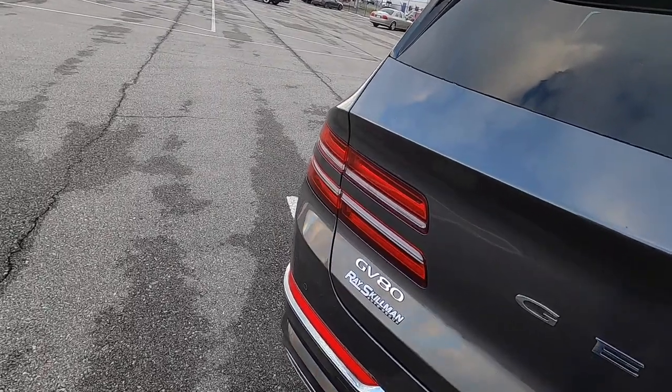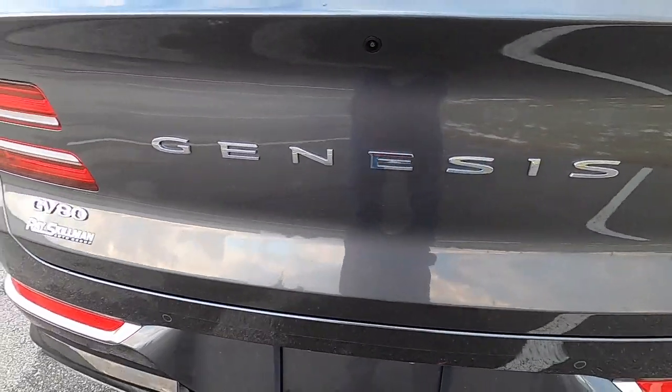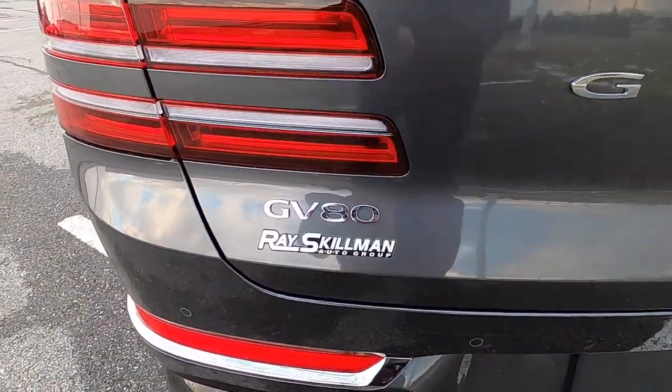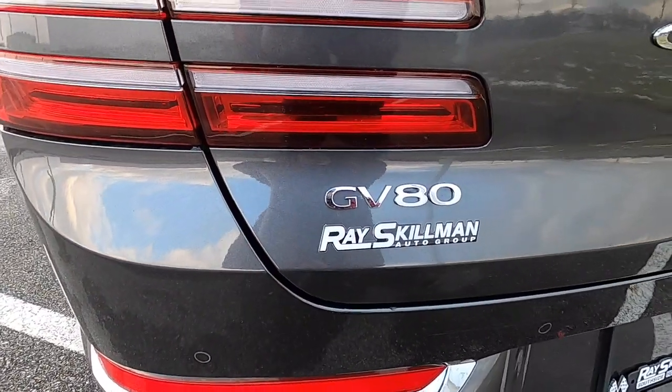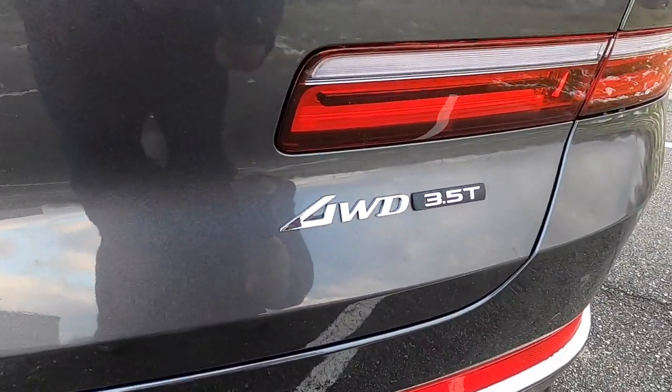With a plethora of standard safety systems, premium equipment and trim, availability of rear-wheel drive or all-wheel drive, this Ulsan Plant II-built crossover SUV, styled similarly to the full-size luxury G80 sedan, is sure to be a winner.